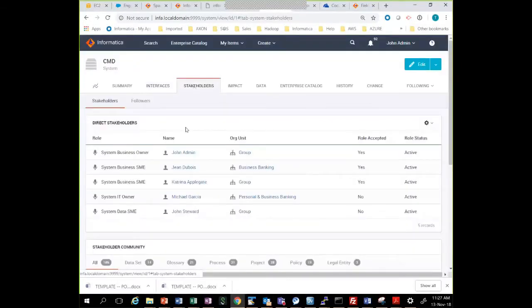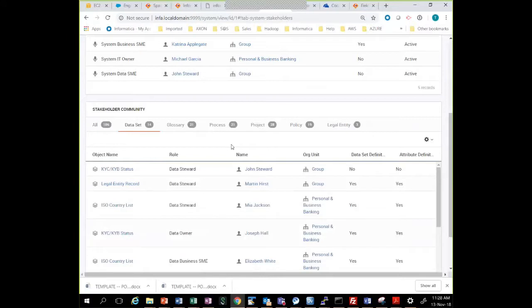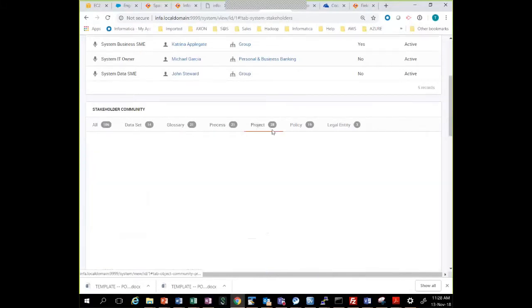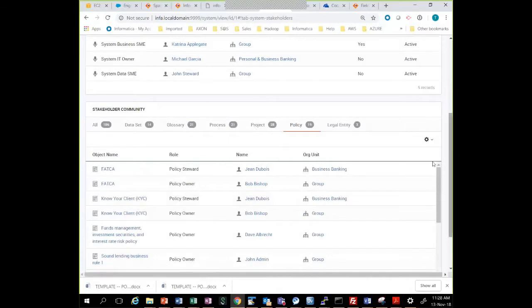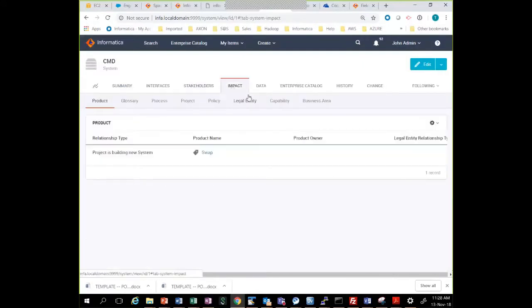the system, I can view the stakeholders who play an active and direct role within the system. So we can see John Admin here. He's a system business owner. We can also see stakeholder community, and these are what I like to call the second cousin object. So, for example, data sets. They don't have a direct relationship, but they have an indirect relationship. The glossary items, the processes, the projects, the policies, okay, and the legal entities. So we have all of that.